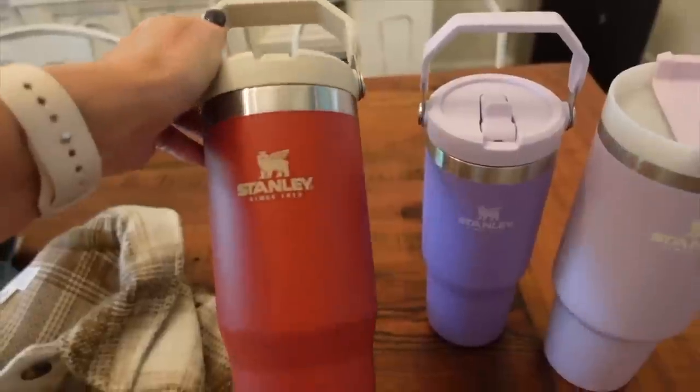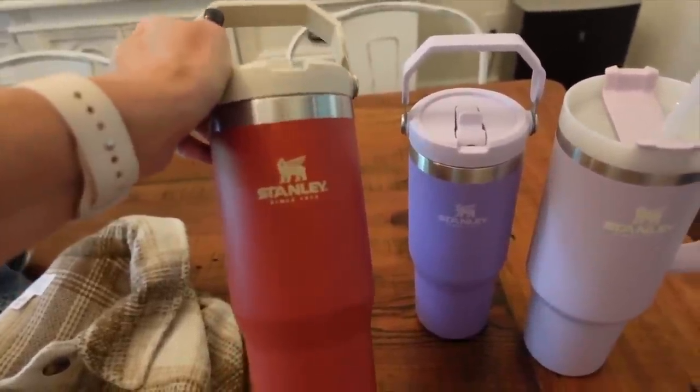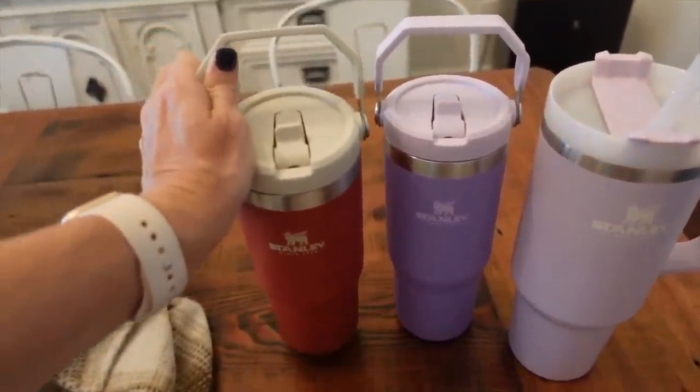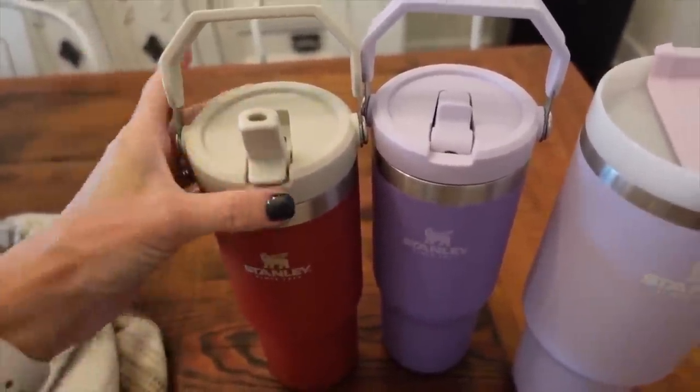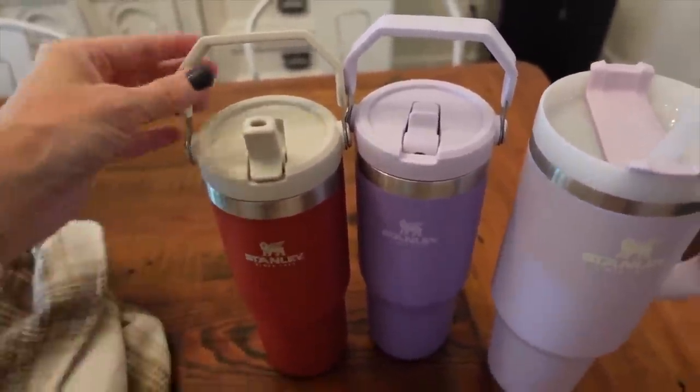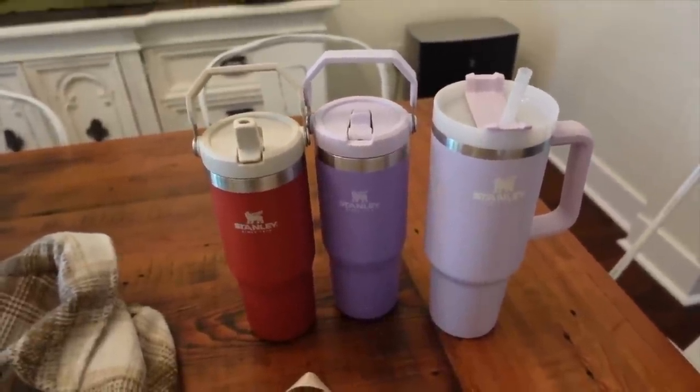I really thought these kids' ones were very cool. I love the fact that they have the handle, and then when you open this up, there is a straw in here too. So it sips and there's a straw in here. So I know my kids are going to love these.